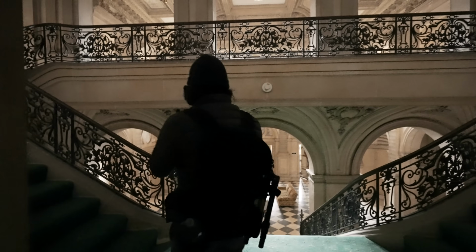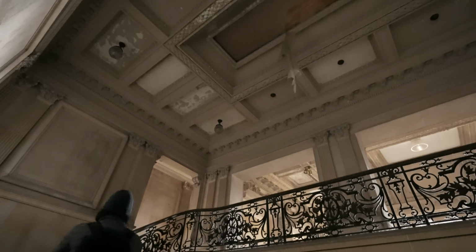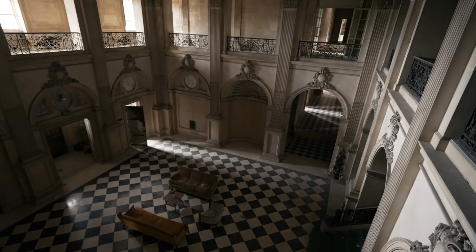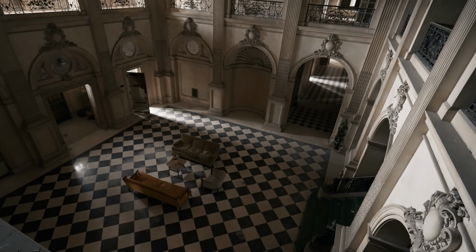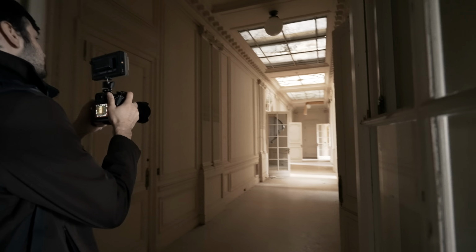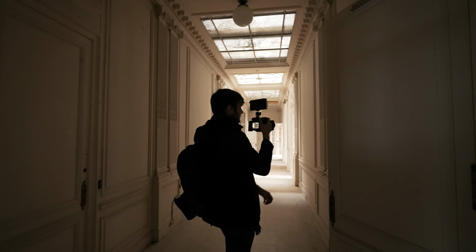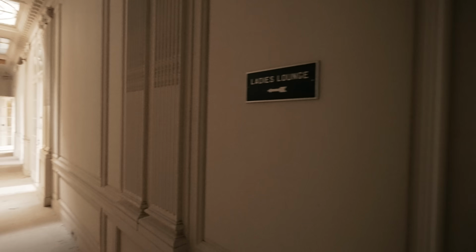All right, let's head up. The light's coming in decent now. Wow. Oh, wow, this hallway looks beautiful. This is where the family's bedrooms were. An old lady's lounge, apparently. Well, that's just a closet.